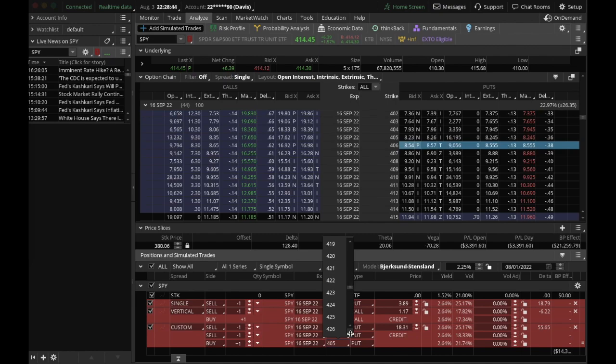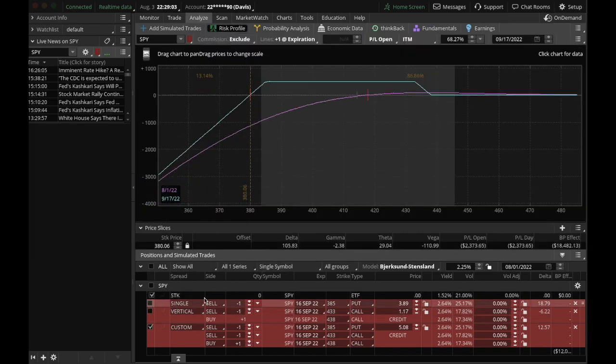Change this to 438, and then the next thing you want to do is remember to change this to the right type of option, right? You want to change this to put, call, call. So there you go. So you get roughly a credit of $5.08. So it's pretty much the same down here, right? So when you match these two off right now, you have the Jade Lizard. All right, so you want to route this as one order ticket so that you get the right pricing.